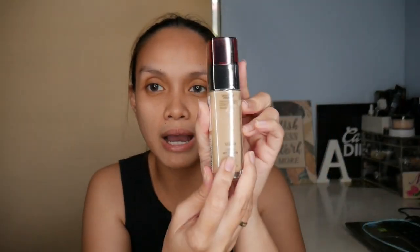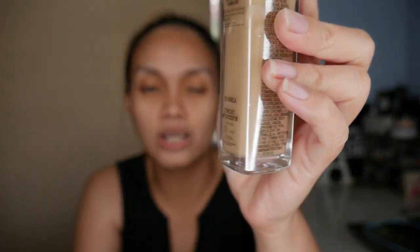And then, at the back, you'll see yung shade. Nakalagay dyan. I got this in 120 Vanilla. Kasi yun na yung lightest, well, second to the lightest shade na meron sila. Sold out na yung ibang shades. And then, nakalagay din dito is 24-hour fresh wear foundation, 24-hour fresh finish, cover imperfections, no transfer, no shine, no dry out, no mask effect. So that's quite a claim, and we'll see.